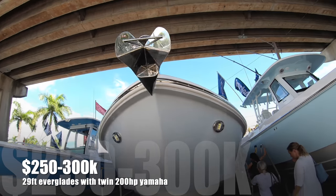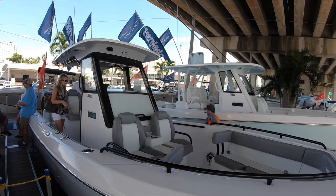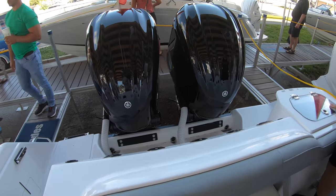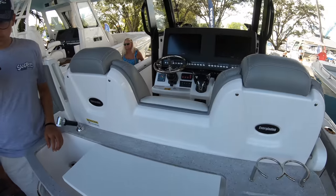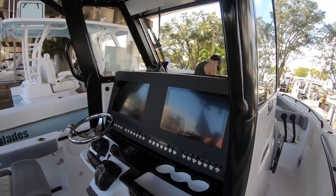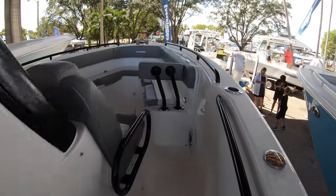It's a 29-foot Everglades with twin 200 Yamahas and a very light gray hull, and I'm loving the interior's color scheme with black, white, and gray and a new interior design layout. Too bad I couldn't find the sticker with the price on it, but if I'm going to take a guess, it's going to be between 250 and 300,000. And once again, loving how they're using dual GPSs, one for navigating and the other for the engine's information center. I also like that the grab handles are powder coated black.